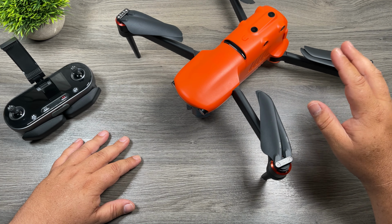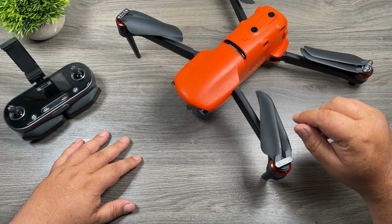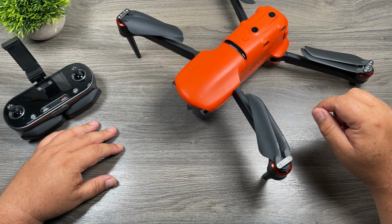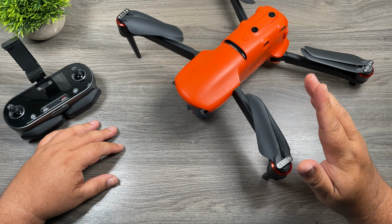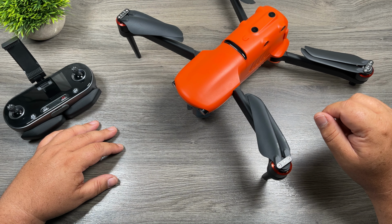Autel is pretty good with their updates. The drone did have some issues early on when it was first released, but there have been quite a few updates, both firmware and for the Autel Explorer app. They've added a lot of new features and fixed quite a few of the problems. One of the problems I was having, and some people had early on, is that it was hard to get the drone to fly straight. It was always drifting off to the side. For me, that's no longer an issue. That was corrected early on.